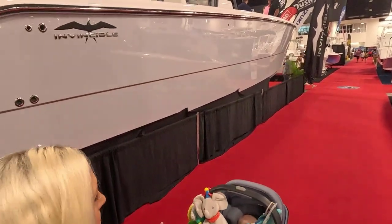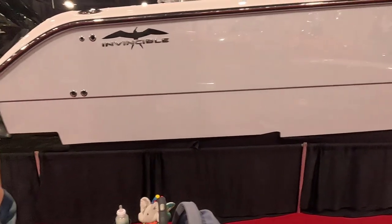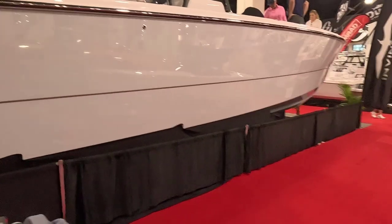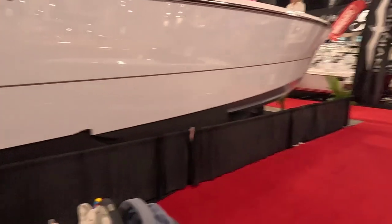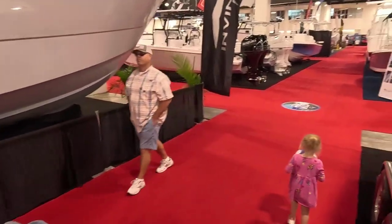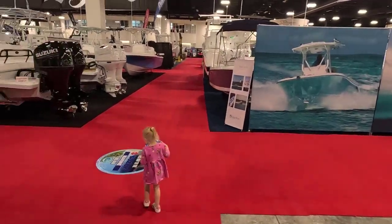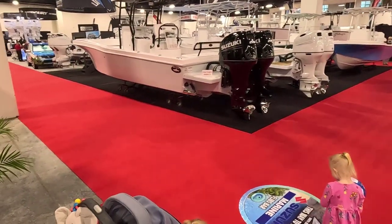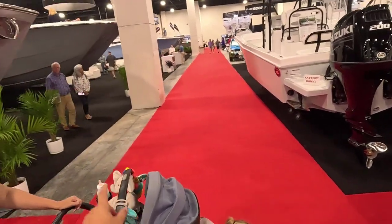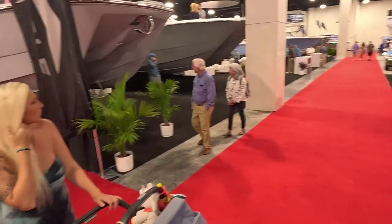All right, Invincibles. Those are beautiful boats. They only make bigger, huge, 30 foot plus. Really nice boats though. Look how deep that thing is. Yeah, the hull. You could go out on any kind of day in a boat like that. Absolutely. Look at how big the Invincibles are. Oh, those are cats too. That's cool.